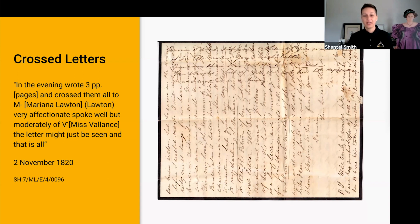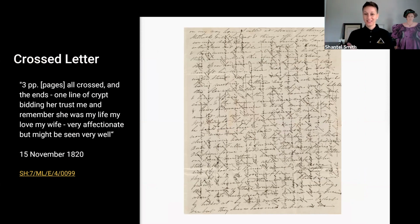But sometimes when they had lots to say, Anne, Mariana, Tib, they would cross all three pages. So you would have to read the first page, and then the second page, and then the third page. And then depending on the order they did it, you might have to go to the ends and under the seal, or they would restart on page 1, as you see here. And then you start technically on page 4, turn it, 5, 6, and this is the mess that you end up with.